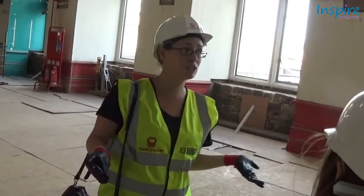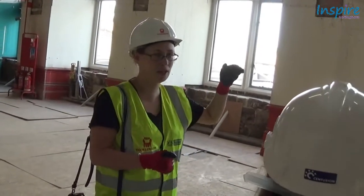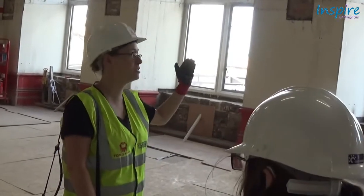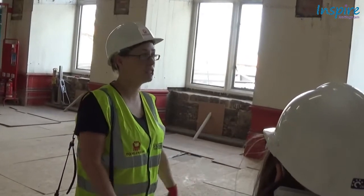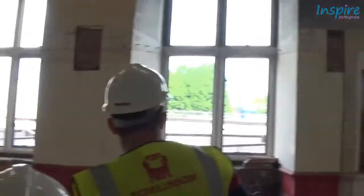It's because this is how it was originally. It never had that floor in. That floor was put in in the 1980s, I think. So this is one of the great outcomes of this project, that we've restored this gallery to its former glory. Because when we had the floor in, obviously all the windows were cut in half. Even the doorways were cut in half. That was floating in the top half of the History Gallery, that bit there. So now everything's going to be restored back to how it was.